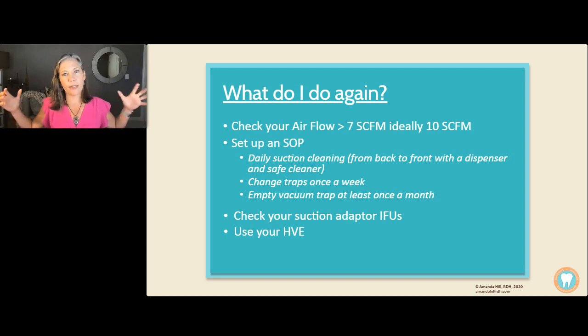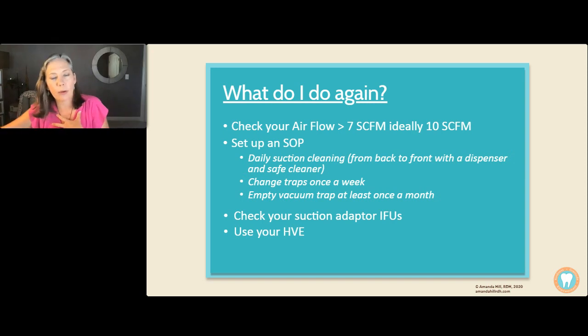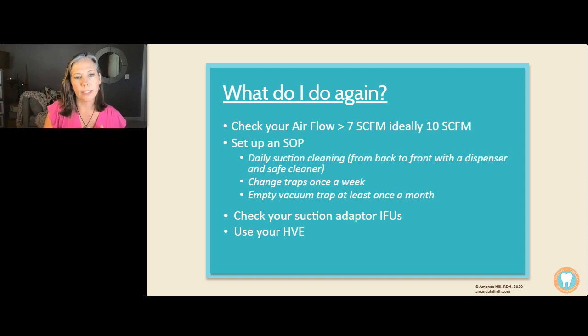Ideally, you want to do that from the farthest away from the vacuum to the closest to the vacuum. Think about it like when you sweep your kitchen, right? You don't start by the door and go backwards. So you want to go farthest to closest, and that way it really cleans those lines out. You want to change those traps once a week and empty that vacuum trap once a month.